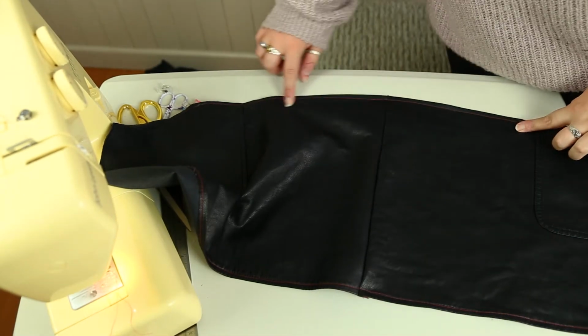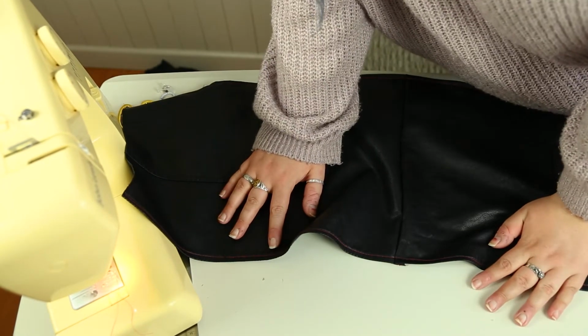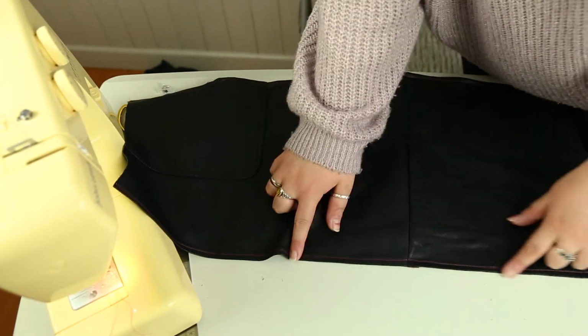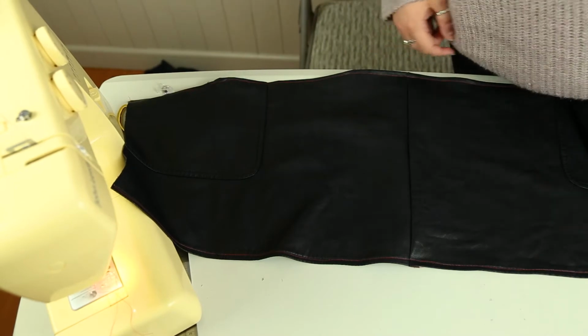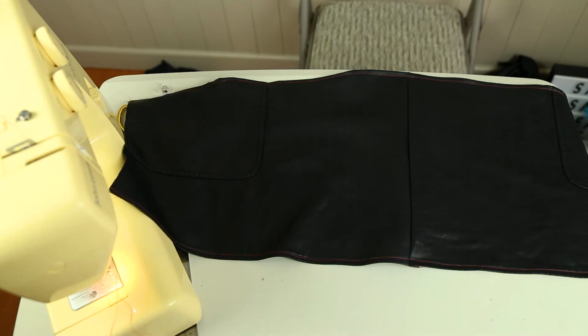I will reiterate that my sewing is never straight. This material is quite hard because it's like a stretchy denim on the inside and shiny on the outside, so it's pretty much one of the worst fabrics to sew with because you either stretch it or it moves. So no judgment here, please and thank you.